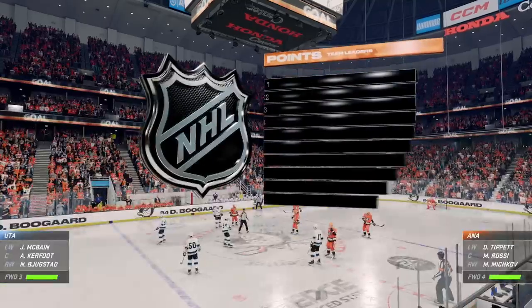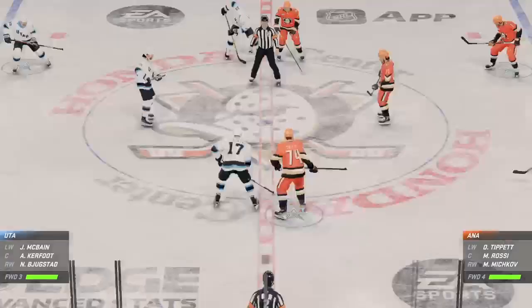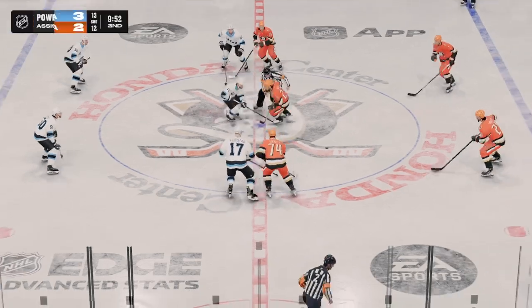The Ducks needed that, Cheryl, and they seem to have some life now. Well, they've shortened the deficit, and there's nothing better to get you back in the game than one goal to put themselves on their toes. But again, they're going to have an attack mentality if they want to get an equalizer.